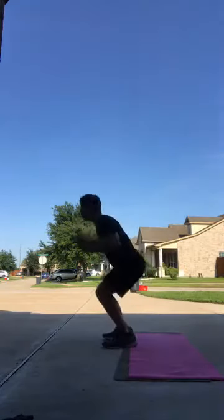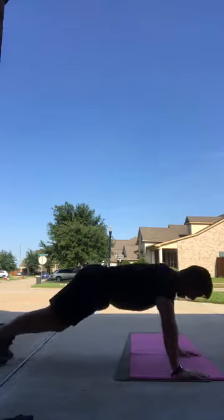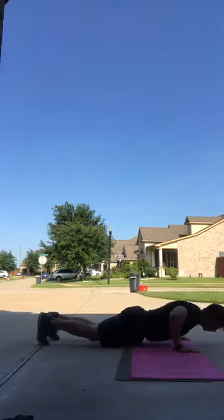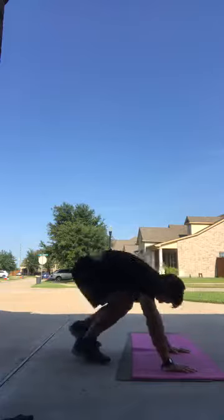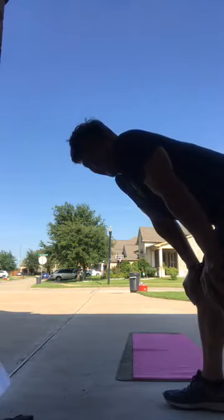Squat hops. Spider crawl, push up. 1, 2, 3, 4, 5, 6, 7, 8, 9, 10. I think I got 10 burpees with the mountain climber. Here we go. Two sets down, one to go. Go, last one.